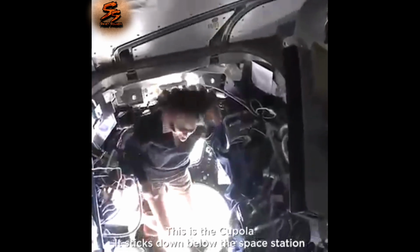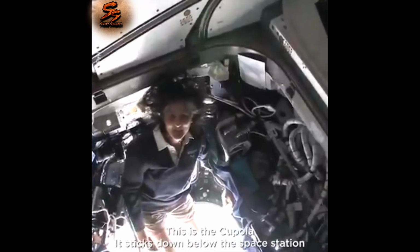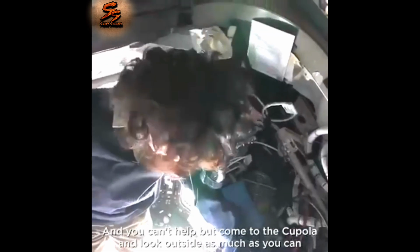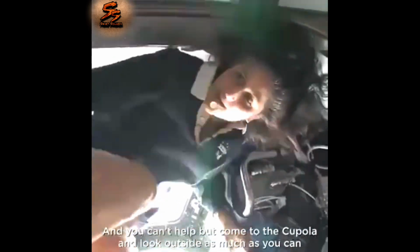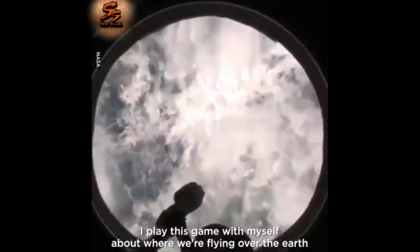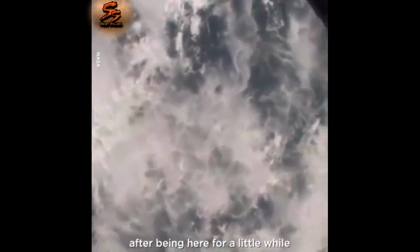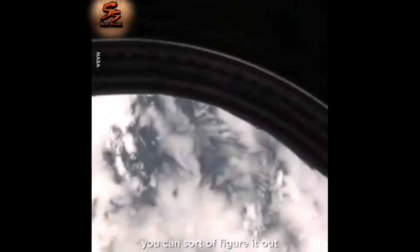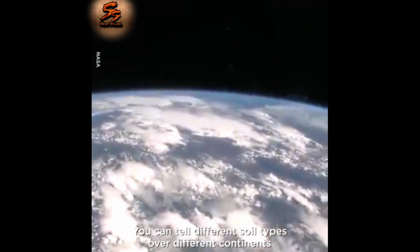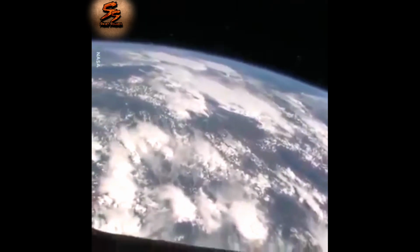This is the cupola. It sticks down below the space station. It's one of those places you find yourself hanging out in all the time, because all you want to do is look back at our planet, and you can't help but want to come to the cupola and look outside as much as you can. I play this game with myself about where we're flying over the Earth. I try to come in here and just guess. After being here for a little while, you can sort of figure it out. You can tell different cloud types and different soil types over different continents. So let's see. I will tell you in just a moment where we are.